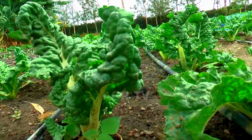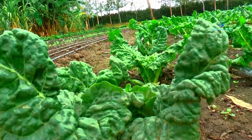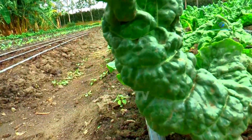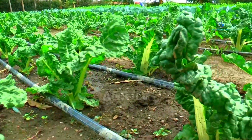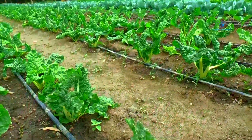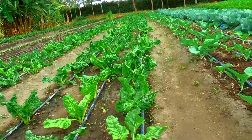Spinach is the biggest stock. Yeah, the biggest stock. We want to know very well that spinach is on demand, so we want to meet the demand of the guests also on the ranch. Yeah. This is the kales also. These are still the kales.